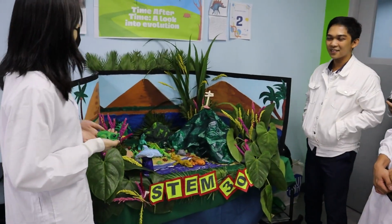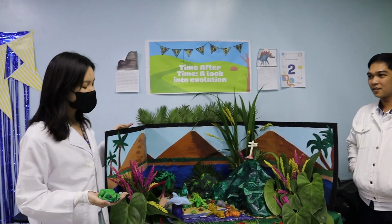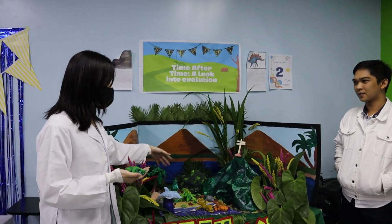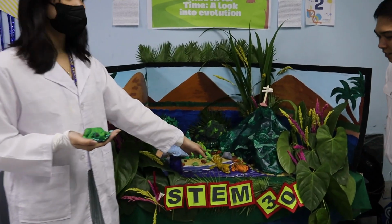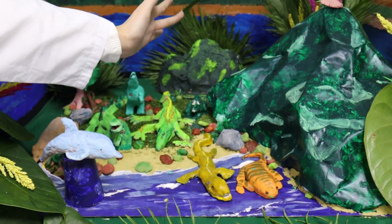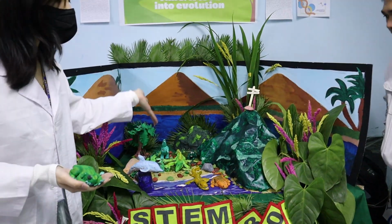Hi, Kasi. So this is Time After Time: A Look into Evolution. Through play models, we wanted to show the evolution of certain animals, how their bodies changed and adapted through time for survival. So here we have a fishapod. Fun fact po, yung fishapod is actually the ancestor of terrestrial vertebrates. So yan yung considered as the first ancestor of terrestrial vertebrates. That includes humans and mga zebras po.